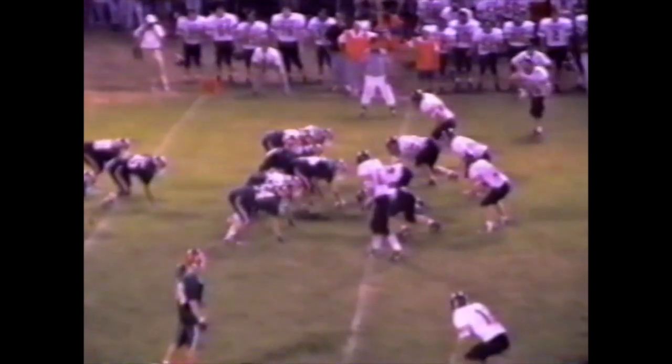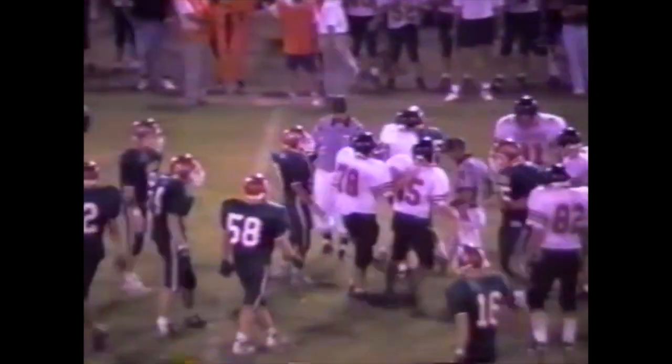Salem has the ball first and 10. This could fire them up. 2:46 to go in the first half. There's the snap. Weeks goes straight ahead for about 3 as he crosses the 45 to about the 47-yard line, where it's going to be 2nd down and 7 for the Salem Wildcats. 2:35 to go in the first half of play.